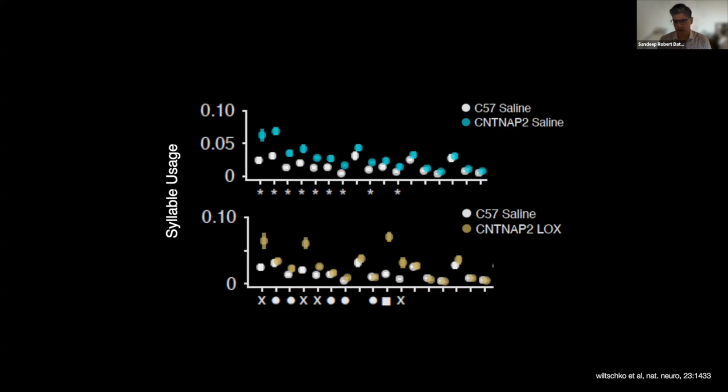And so we've done that with a number of drugs for the CADNAP2. I'm just going to show you one illustrative example, which is this drug loxapine, which as far as I know hasn't been deployed clinically to treat ASDs, but based upon this kind of intersection, seems like it would be a reasonable choice. On the lower plot here, you're looking at the effects of loxapine on the behavior exhibited by CADNAP2 mice in yellow.